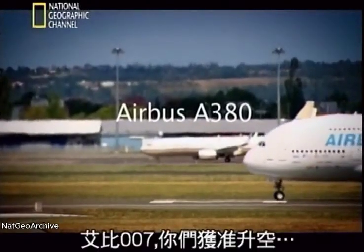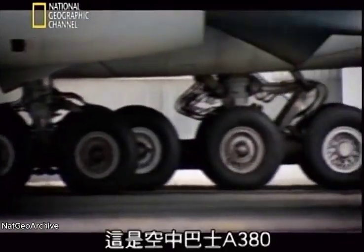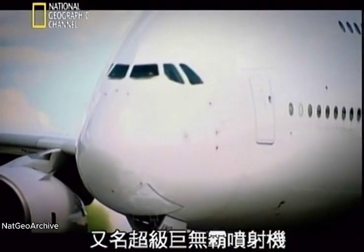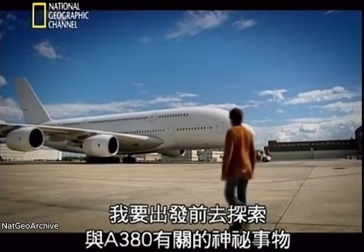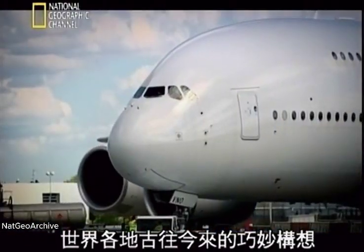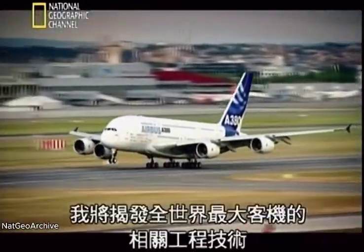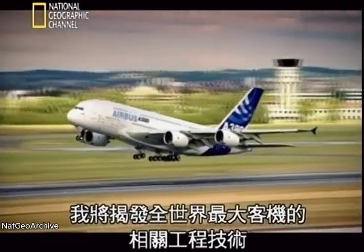Airbus 007 clear, takeoff 32 left, 290 degrees 8 knots. This is the Airbus A380, also known as the Super Jumbo Jet. I'm setting out on a journey to uncover the A380's hidden links to brilliant ideas from across the world and throughout history. I'm about to reveal the engineering connections behind the biggest airliner the world has ever seen.